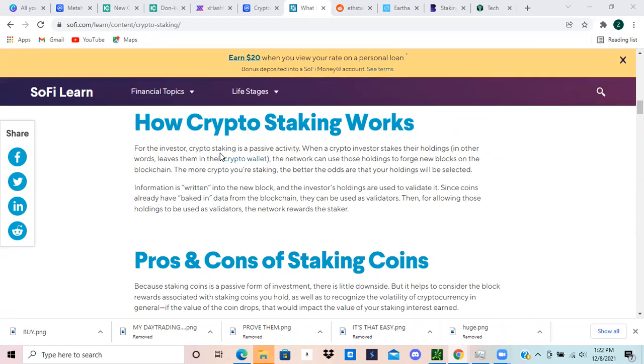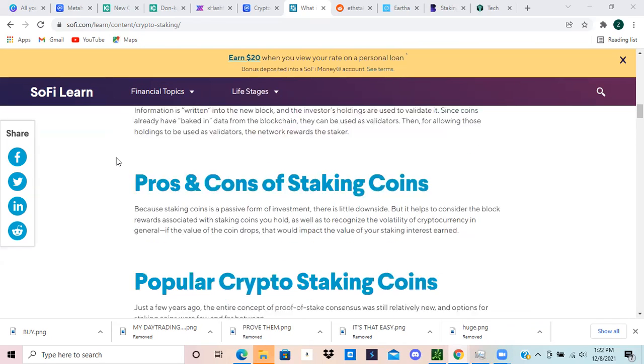For the investor, crypto staking is a passive activity. When a crypto investor stakes their holdings, in other words, leaves them in their crypto wallet, the network can use those holdings to forge new blocks on the blockchain. The more crypto you're staking, the better the odds that your holdings will be selected. Information is written on the new block, and the investor's holdings are used to validate it. Since coins already have baked-in data from the blockchain, they can be used as validators. Then, for allowing those holdings to be used as validators, the network rewards the staker.